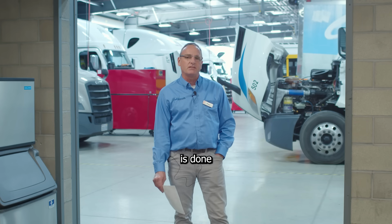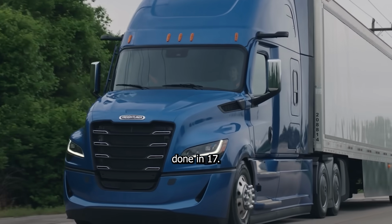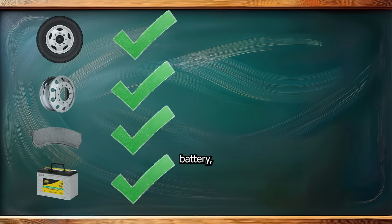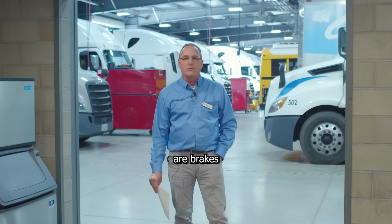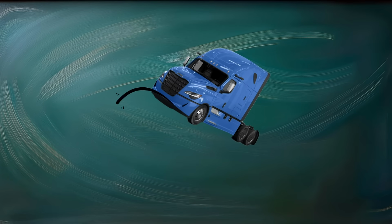The BIT inspection is done every 90 days, with vehicles coming in from out of state having to have it done in 17. The items that are looked at are tires, wheels, brakes, battery, chassis, and safety equipment.